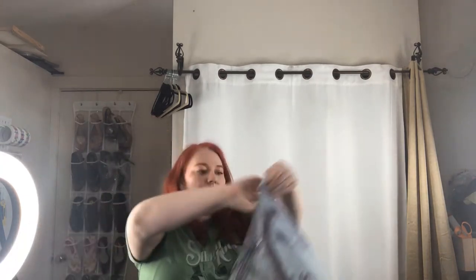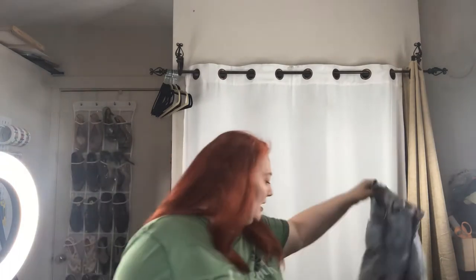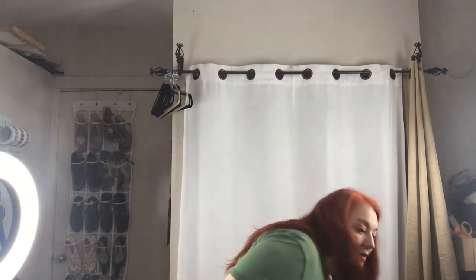So this is a size 2. They use vanity sizing, so this would translate to like a size 14. Yeah, I think about a 14. Okay, I'll put it in the right pile. I can do this. Okay.